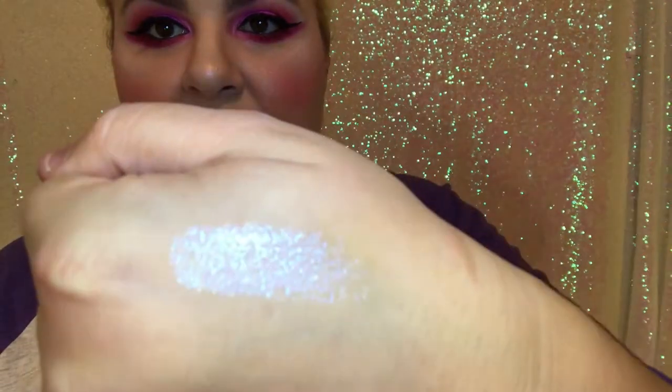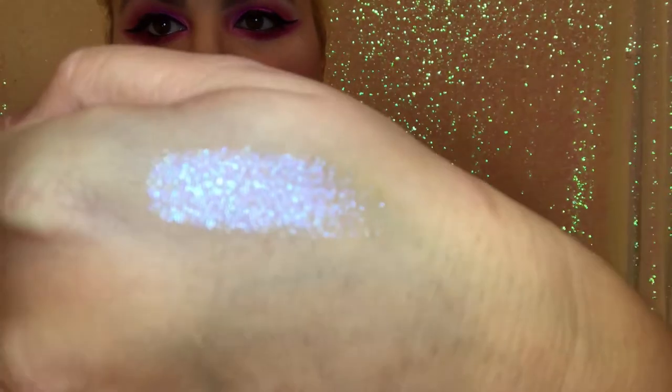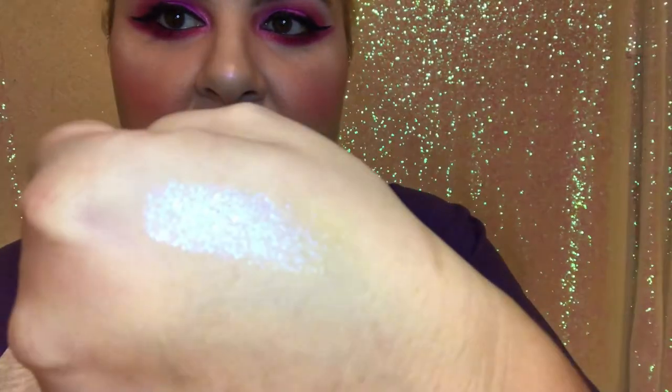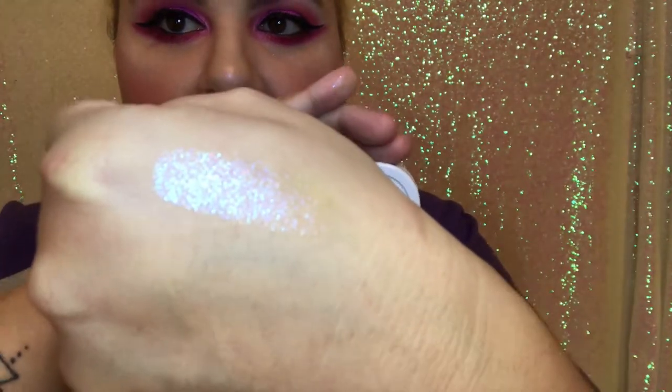Let's do a nice little swatch right here. I don't know if you can see that. I'm really, really pale, so maybe not. But, oh, look at that. Ice Dream was pretty much a perfect name for it. I'm obsessed with this. I am so excited for this. Come on, look at that. That's gorgeous. All right, so very excited so far. And Super Shock Shadows, I'm probably going to be picking more up.